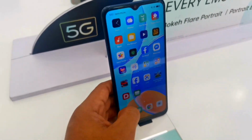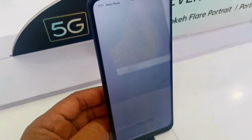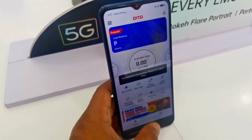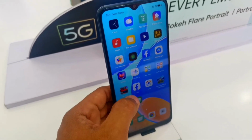Selfie camera. Single 8 MP, f2.0, wide. Features HDR. Video 1080p at 30 frames. Battery capacity LiPo 4230 mAh, non-removable.